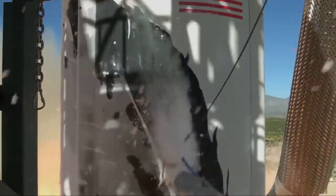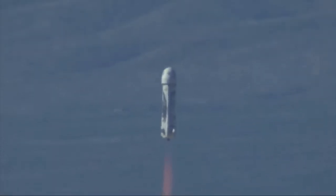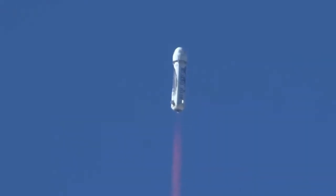And liftoff. Cleared the tower. There you have it, a spectacular launch of New Shepard, live from West Texas. Coming up here around 44-45 seconds is when we'll see our escape. There it is, 70,000 pounds of thrust pushing that crew capsule. And the BE-3 engine remains on, the booster continues to space.